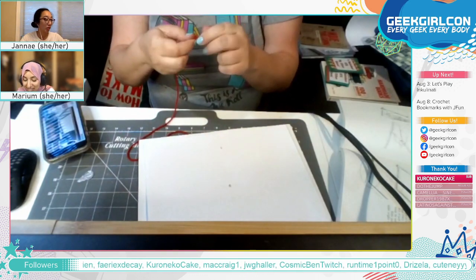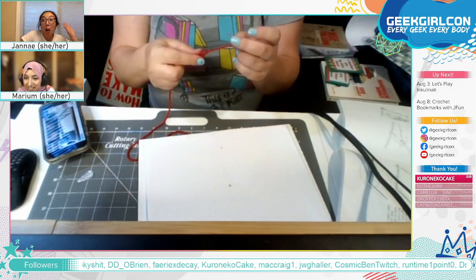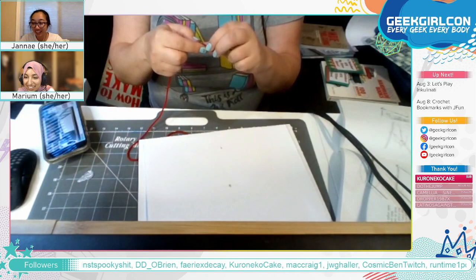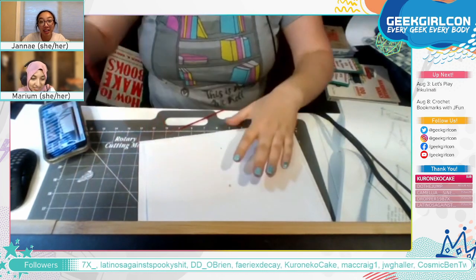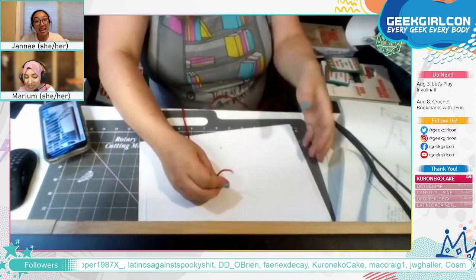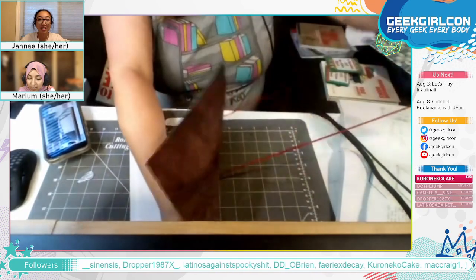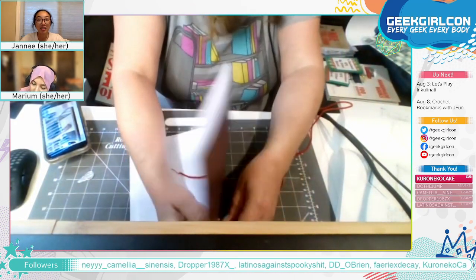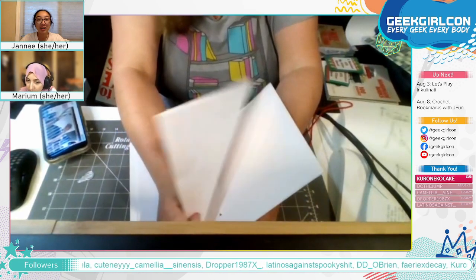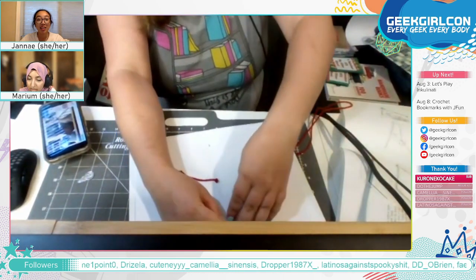Oh, wait, I missed the part where... Did you just cut the thread? I mean... No. Don't pay attention to what I'm doing. Oh, okay. I had to redo mine because of my knot issue. Okay. But now you'll just get to see it again and fast forward through the middle. Through the top. Oh, wait, where is it? There it is.